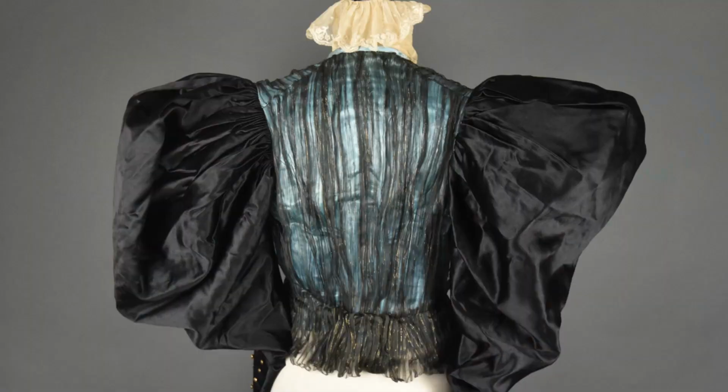So the third item is super spectacular, and you might have actually seen this on my blog and on my Instagram. I did a quick post about it, about one of my top 5 things that I bought in 2022. It is this amazing Gigot bodice from about 1894 to 1896. It's got these gorgeous balloon sleeves. It's silk satin, and they are just in impeccable condition.